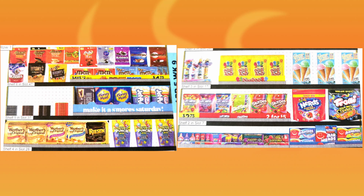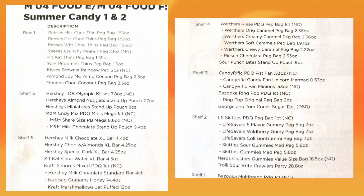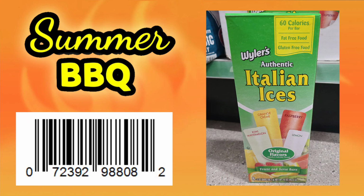And last but not least, our summer candy POG. And as you can see, there's really only one item that we know of that's following, and that's our ice cream cones. But again, a lot of times, some of our summer candy will discount and penny later. So here's your list again. Keep track of these.